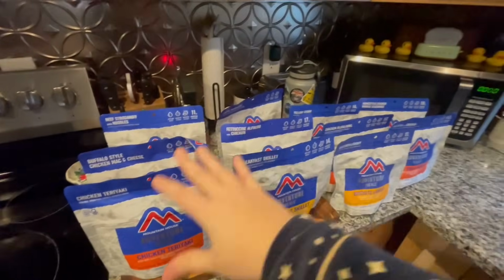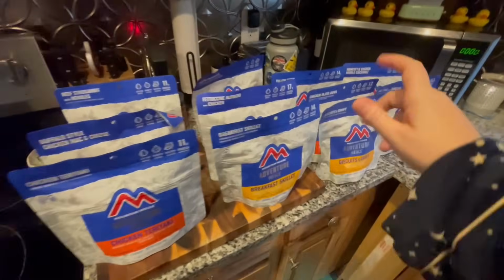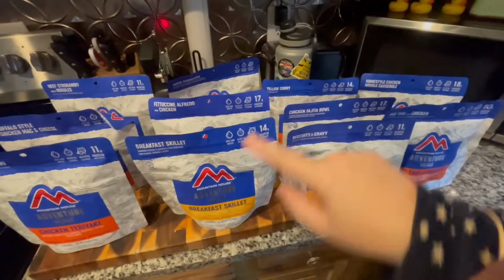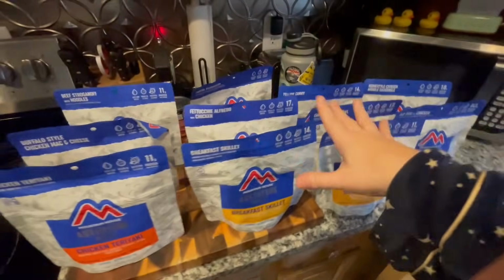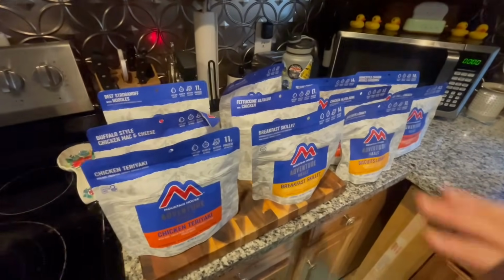I have a few Mountain House meals here. I always like to keep a good selection. So this is basically one of almost every flavor, and I have some breakfast options and some dinner options in here. So I'm gonna go ahead and put these in the bag and see if there's any room for more.